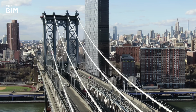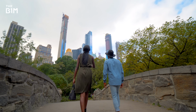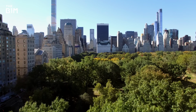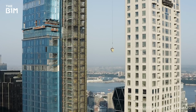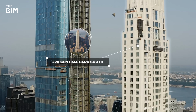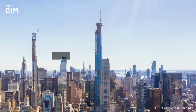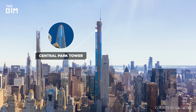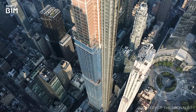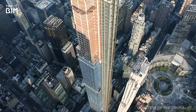It's the 2020s, and we're living in an age where people are willing to pay over $100 million for a view of New York's Central Park. In fact, hedge fund billionaire Ken Griffin paid $238 million for the penthouse in the 220 Central Park South Tower last year. Now, the lavish three-storey apartment between levels 129 and 131 of Central Park Tower, the world's tallest residential building, could become one of the most expensive real estate deals in the city's history.